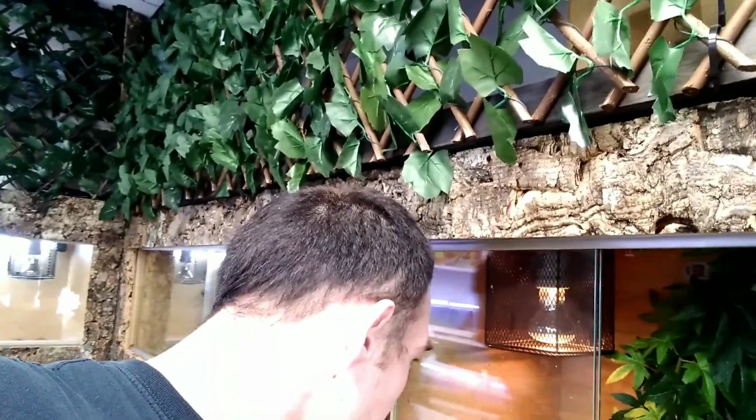So we'll leave them ones in there for her. Let her munch on them. And I'll chuck a couple extra in. And then hopefully in the next couple of days or something like that, we can get her to hand feed. Well, tweezer feed, and we can actually see her feed then.